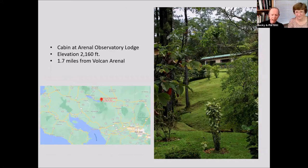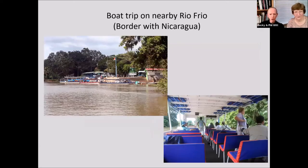Now we're looking at our cabin. Whoops, come back. So this is where we stay. Just the gardens around it, the grounds are unbelievably beautiful. And you can see here's San Jose, and we're now going northwest of San Jose. This is Lake Arenal, and the volcano is right about there. You can see we've come down an elevation, so we're going to get a whole different set of birds and animals.